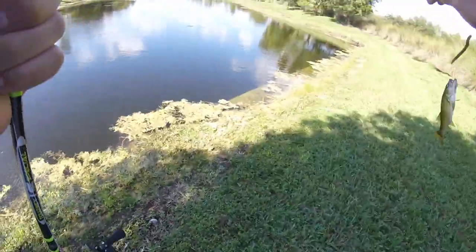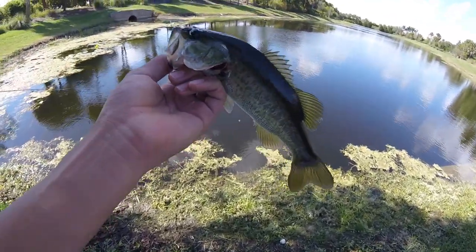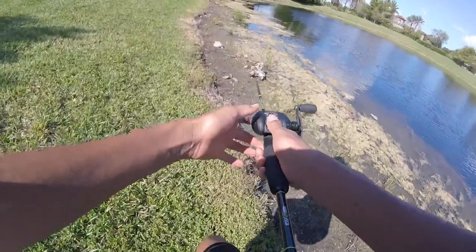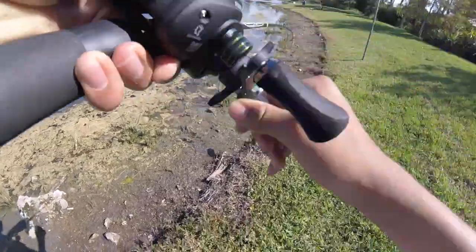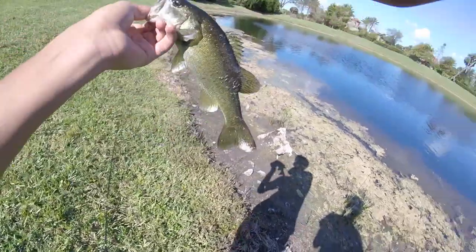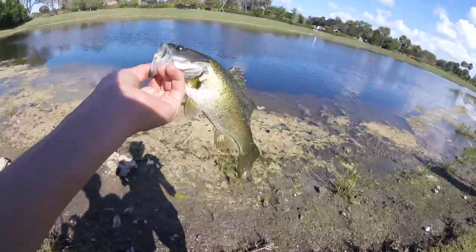All right, 2-2. Two for the Texas, two for the wacky. Three for the wacky? Yeah. Wacky is winning, 3-2. Little bass, guys, another one for the Texas. This is now 3-2. Wacky is winning. See ya. Got one. All right, guys. Timer went off. I'm now using a wacky. It is like 9-2 for the wacky. Wacky's crushing it. Texas only caught two so far, but another little bass.